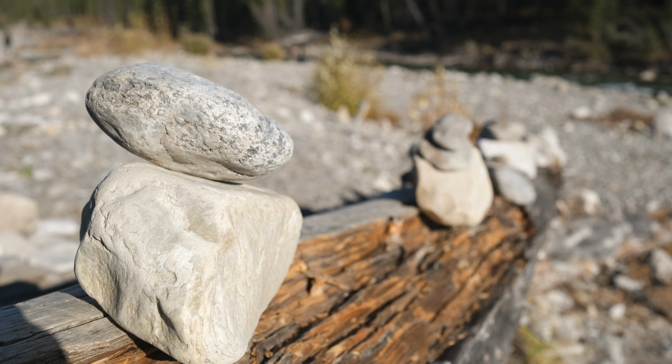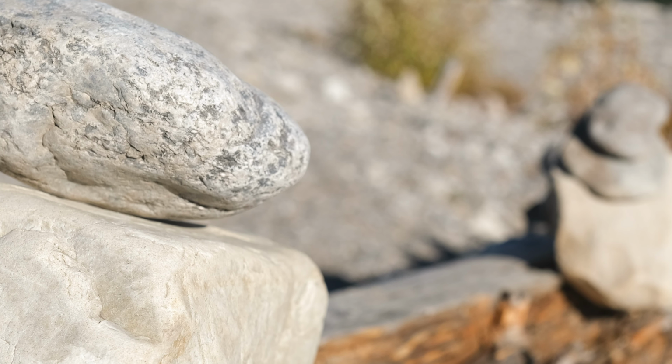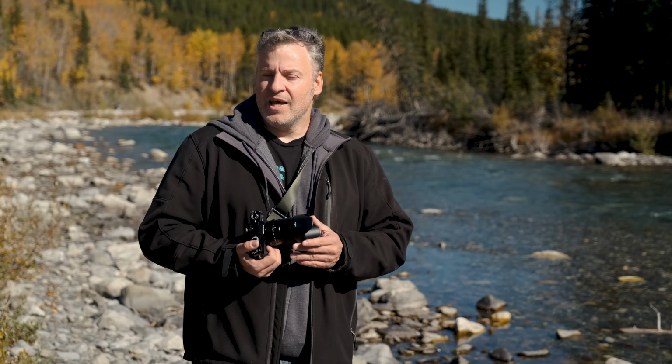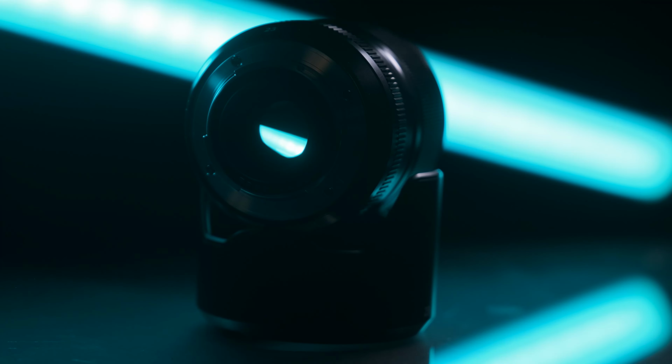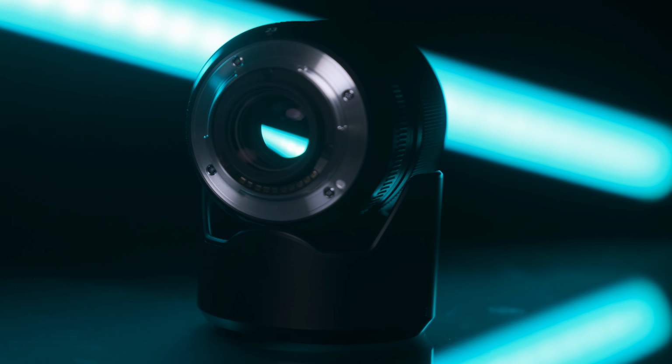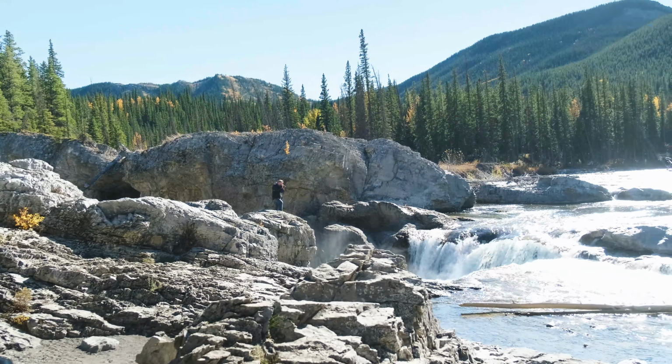Now this lens can focus down to 19 centimeters, which is really nice and close, and it allows me to put some really cool foreground objects into a frame, for instance, and really get a nice look to it. This lens does have the WR designation, meaning that it is a weather-resistant lens, so I have no fears or worries about taking it out in bad weather or if it's slightly raining. It's not going to harm it whatsoever.